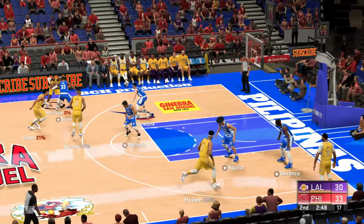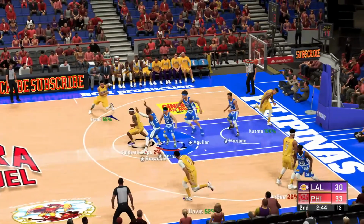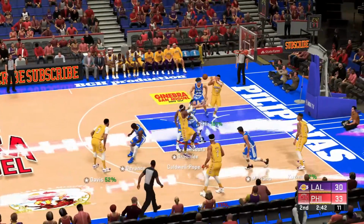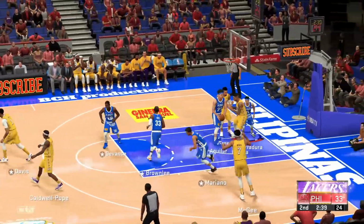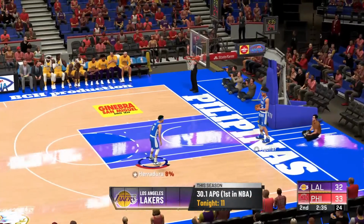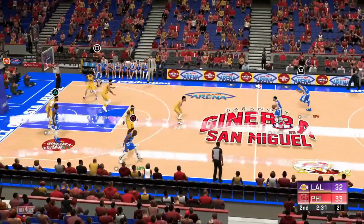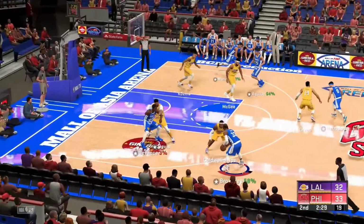Green, the pass to Caldwell Pope. Back to Green. Well-timed pass, and he goes straight to the bucket for the layup. And defensively, they are on their heels every time the ball comes inside. On a terrific 5 of 6 from beyond the arc in this game.